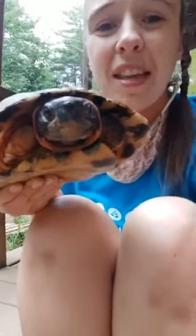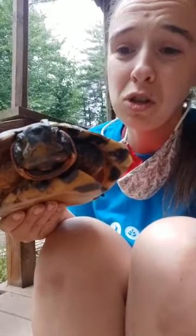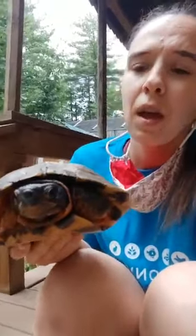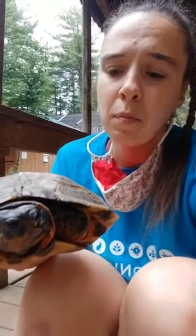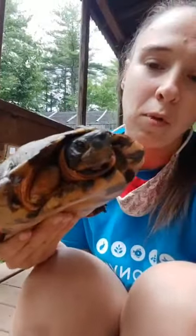As you guys can see from this view right here, he is missing his two front legs. So George's story is pretty special. He actually came to us as a patient almost 2 years ago now. A year and a half, 2 years. When he came to us, we found out he had belonged to a school classroom for a little while. And when he was with them, he was missing one of his front legs, which is pretty common for wood turtles. They do live in the wild with 3 legs.